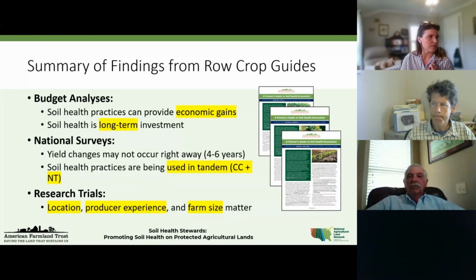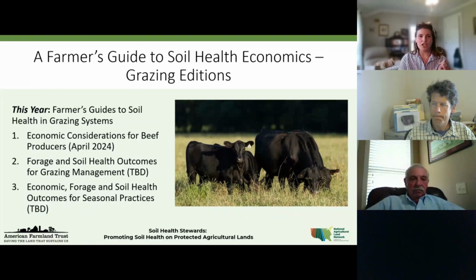But moving on to this year, we are moving into the grazing sphere, and we are working on producing another series of 3 guides focused on grazing soil health practices. The first guide focuses on what the economic literature says about grazing practices, specifically for cow-calf production systems.